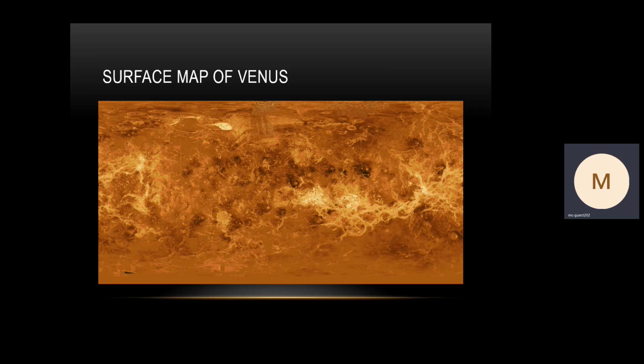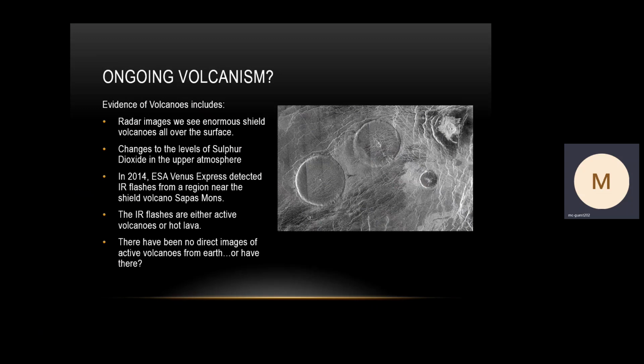It could perhaps be the interior of Venus being quite different to the Earth, and maybe the heat has to escape out in one large explosion, but it's still really not quite clear. One of the things you do get, if you zoom into this image, is these interesting pancake-shaped objects. This is really evidence of volcanoes on Venus. A lot of professional planetary scientists think that the volcanoes of Venus are actually fairly active.